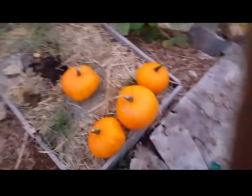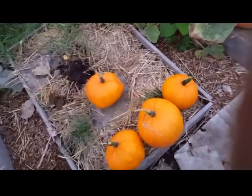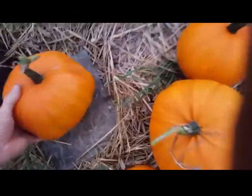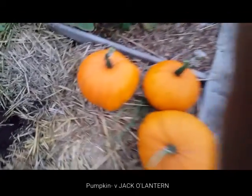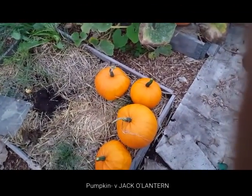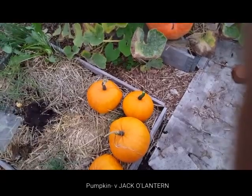There we go. So what I'm going to do is I'm just going to let them cure on the straw a bit, the dry straw, and I'll get back to it later on when I come to prepare it for the show. I'm going to do exactly the same with the squash now, so I'll just come over to show you the squash.